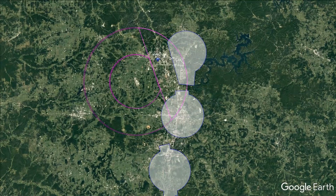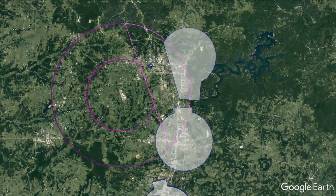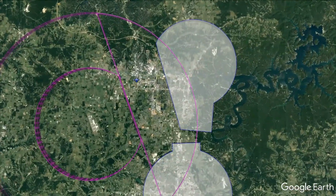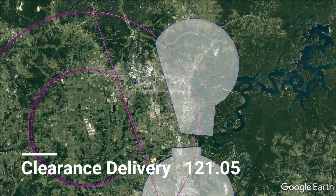Let's take a minute and talk about some of our airspace pitfalls you'll want to keep in mind when you visit. If you're departing from Bentonville, pilots are sometimes either not aware of the airspace to the west of them, or they lose situational awareness during the departure. Occasionally, we've had pilots who think that just because clearance delivery gave them a squawk code on the ground, that they're cleared into the Class Charlie.